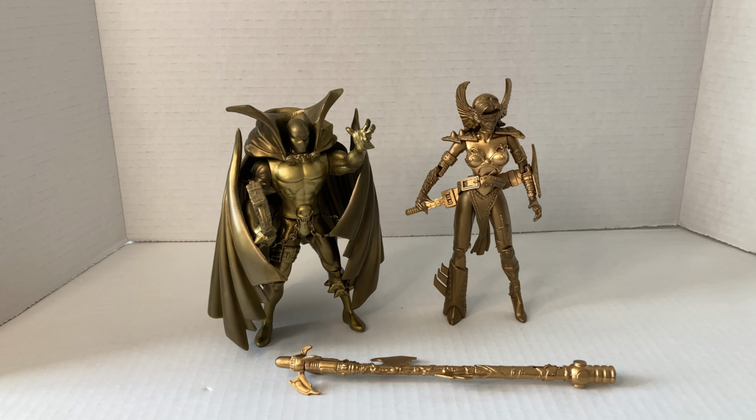I want to send a huge thank you again to Jay for sending me these figures. I absolutely love them. I'm most likely going to put them on my shelving unit, put them on display with my other loose figures. I absolutely love these things.